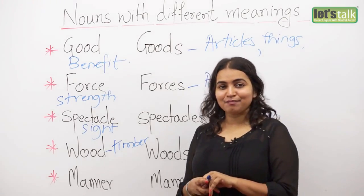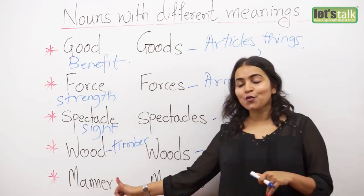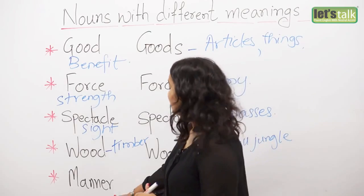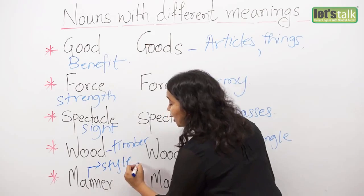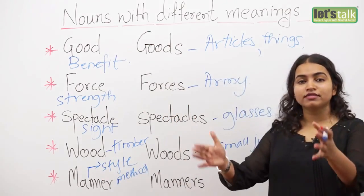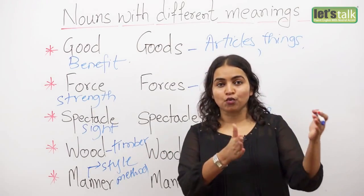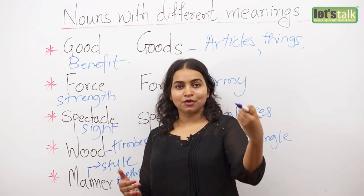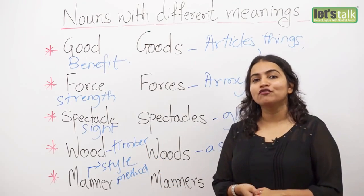And our last pair of nouns with different meanings include the word manner along with its plural form, which is manners. When I talk about manner in the singular form, I'm talking about a style, or shall I say a method. It's a style or a method of doing something. So I can say that there is a manner of doing your work in an organized way. There is a manner of solving your math problem in a much better way. It is a style or a method of doing something.